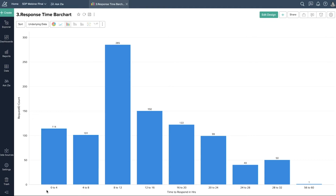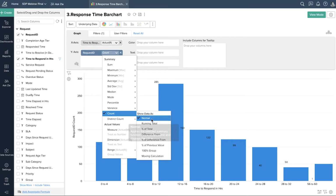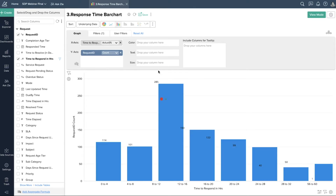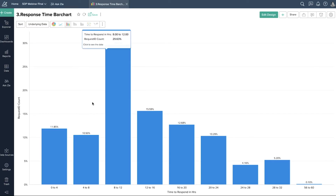You can also change the count of the number of tickets to percentage to make it even more contextual. So over here, request ID shows us the count. We can just change that to percentage of the total. So on applying that, we can see that almost 30% of the tickets fall in the 8 to 12-hour range, whereas the one immediately preceding that is at 15.5% at the 12 to 16 range. So a manager can make a decision to try to reduce the number of tickets in the 12 to 16 and the 16 to 20 range in order to increase the overall average response time. So this is what I call a breakdown visualization.